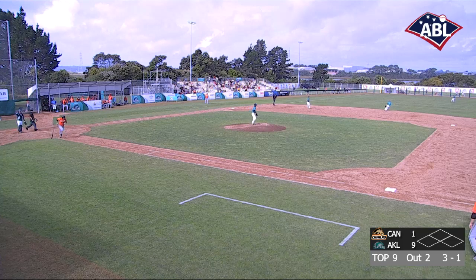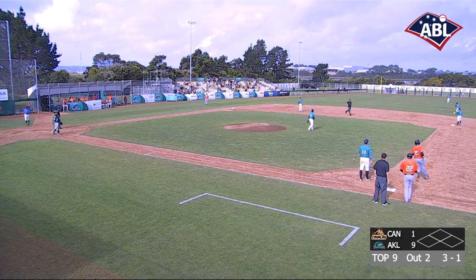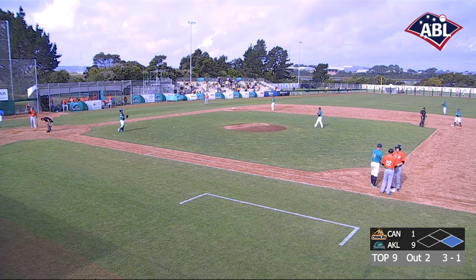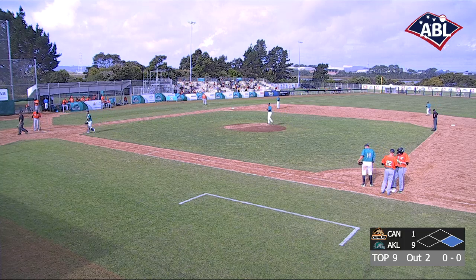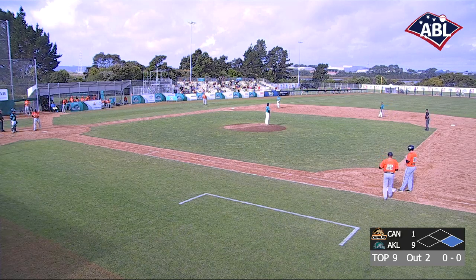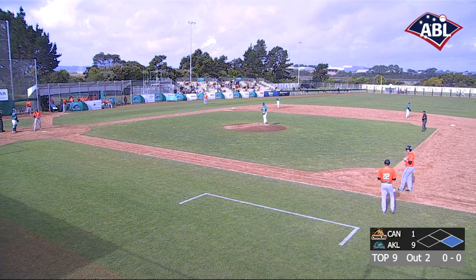That one ripped past Hirasawa at shortstop, so a hit recorded for Candelis. Harada will have to go after Zach Wilson, the first baseman, who has looked very good in this series. Perhaps you can hear in the background there the home field announcer getting the crowd behind Harada to get the final out of this inning.